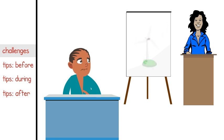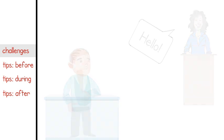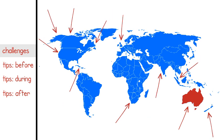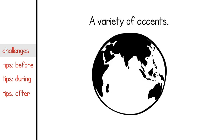Some students report difficulty with the speed of delivery. It can be difficult to process a lot of information on a new topic in a second language. Each course will have its own terminology and a lot of new vocabulary to learn. On top of that, it may take time to get used to each lecturer's presentation style or pronunciation. Perhaps it's the first time you have heard an Australian accent, or English spoken by people from other countries. Since English is a global language, we need to get used to a variety of accents.